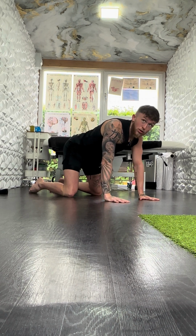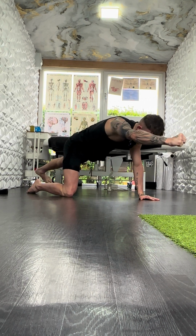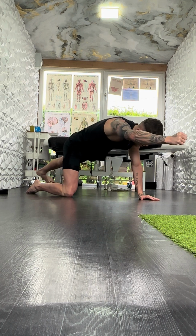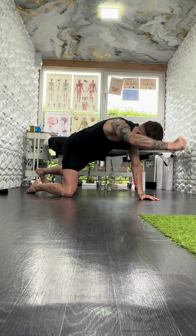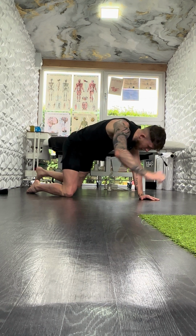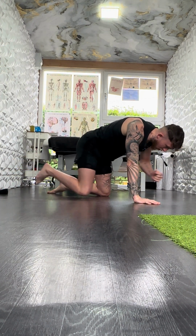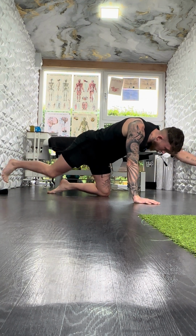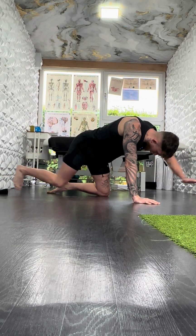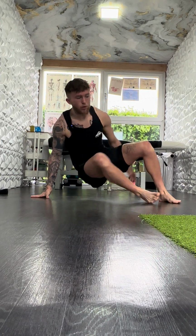Bird dog, little bit of activation of the transverse abdominis, deep core muscle, tilt the pelvis in, opposite arm, opposite knee. Nice and still, nice and steady. Nice and steady, nice and still, nice and stable. Tuck the pelvis. Oh, wow. Nice one.